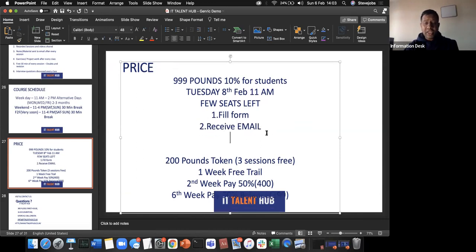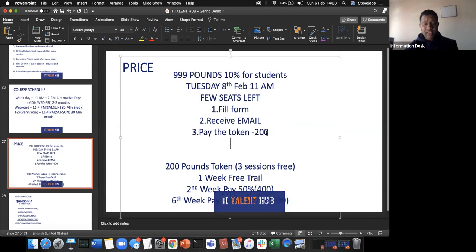Step number 3 is you pay the token, which is nothing but £200, and you will get access to one WhatsApp group, and we also will put you in the Teams. Teams is the main thing, so you'll get access to the Teams. On Tuesday at 11 o'clock, you can straight away open your laptop, open Microsoft Teams, and you will get an invitation. So it's a simple process, but I want you to fill the form.